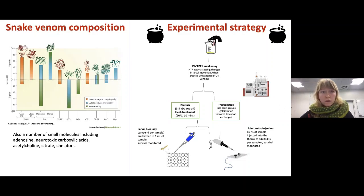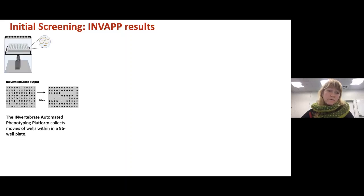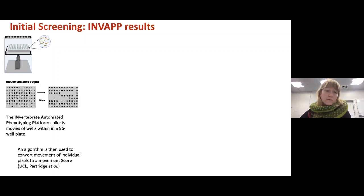by adult microinjection again. So the initial screening, the INVAP data, which is essentially an invertebrate automated phenotyping platform that collects movies from 96 well plates and converts pixel movement within individual wells into a movement score of 1. So if you have more pixel movement within an individual well, you have a higher movement score, and you would attribute that to more live animals and a higher survival rate.